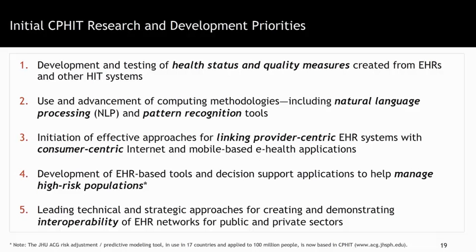Some of our agenda items, you can read more of this on our webpage. I'll go through really quickly. For our research and development, you can also download information on the CPHIT webpage that describes it more fully, which is measuring health status and quality measures from electronic health records. You'll find publications on this.